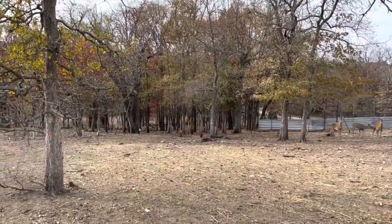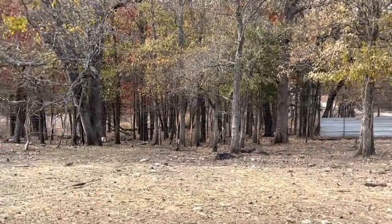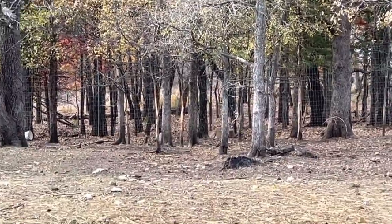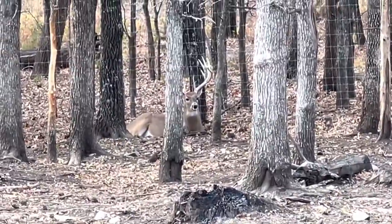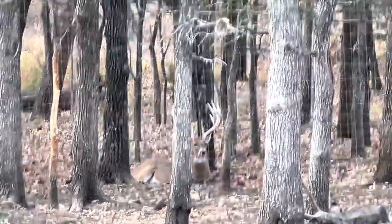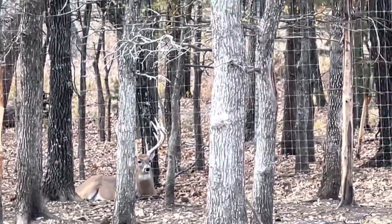I'm in the pen with him. He's been really docile here the last few days. And I don't know, he's just not been aggressive at all. I'll zoom in on him, you can take a look at him laying there. Just an absolutely incredible looking deer. And he's not been aggressive. He's really not paid a whole lot of attention to me when I've been in here.